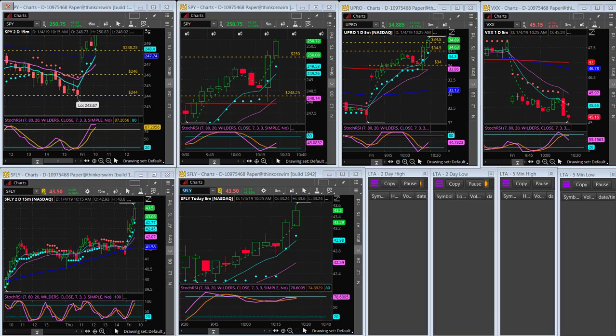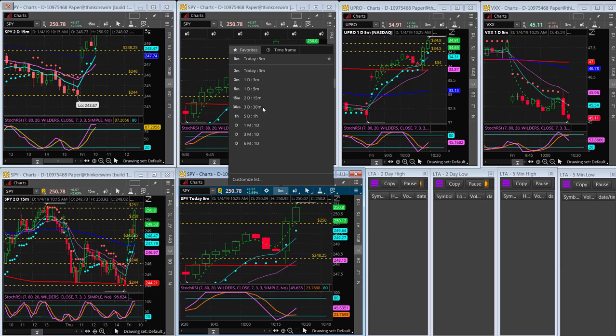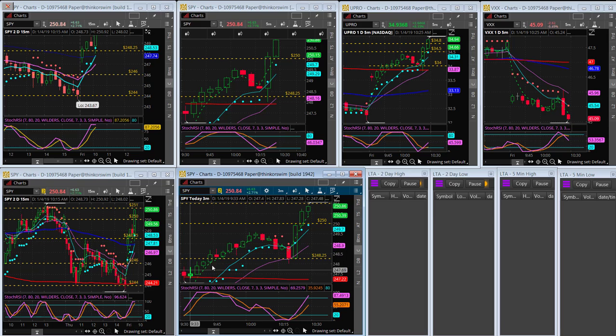Shutterfly was pretty good over 43. Let me show you what happens on a 3-minute chart here on the spiders. Nice move up, nice retracement. And where did it pull back to? Prior resistance level now becomes support. Boom, boom, boom.